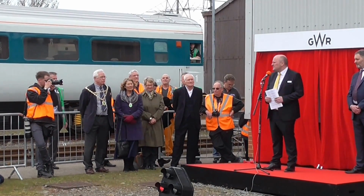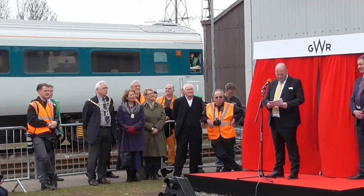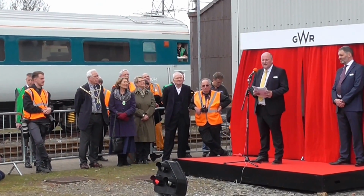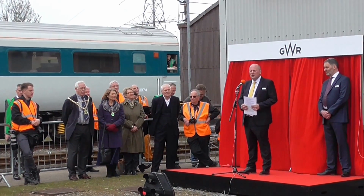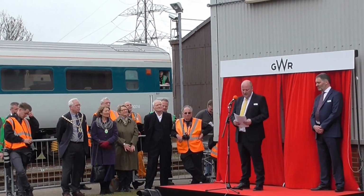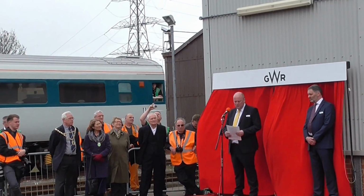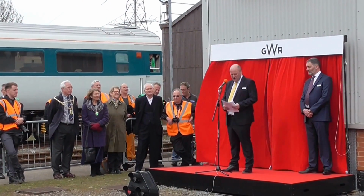When they came into service in October 1976, they were a step change in capacity, and quite rightly they were proved extremely popular. A few interesting stats. We've got 119 high-speed train power cars in the fleet here at Great Western, more than any other operator, and between them we reckon they've covered nearly 500 million miles in their lifetime.